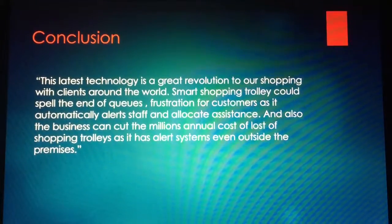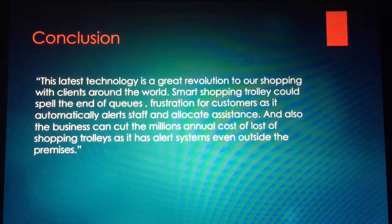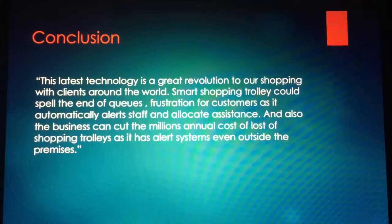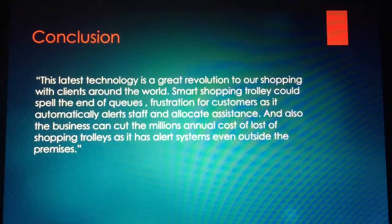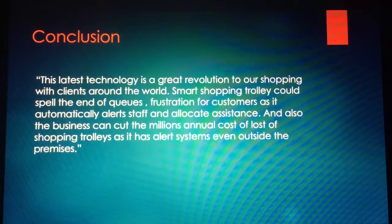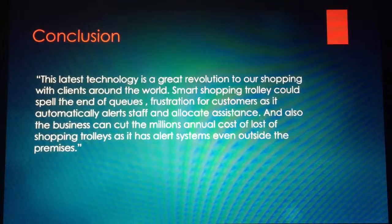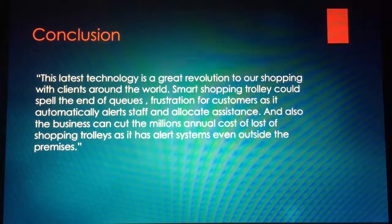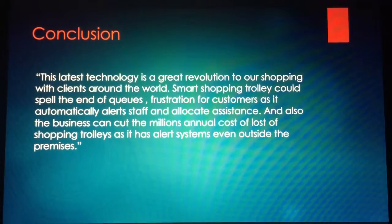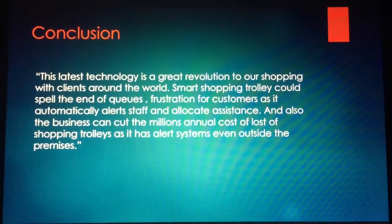Let me conclude my presentation. Taking into account the changing trend in retail shopping, we come to the conclusion that the intelligent shopping trolley is most certainly a definite necessity for the retail marketing industry to step up their portfolios, cope with the advancement in technology, and save time and manpower.